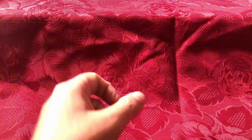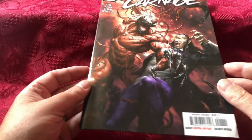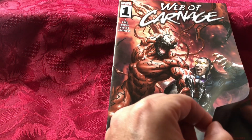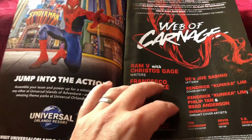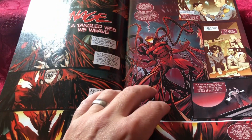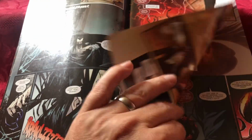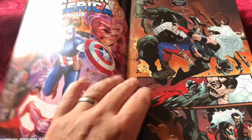So next up, we have issue 1 of The Web of Carnage. Yeah, Carnage is quite big in comic books at the moment. Obviously, you will know him if you're a, well, I'm assuming as you're watching this, you're a comic book fan. Yeah, Marvel seem to be doing a lot with Carnage at this current moment in time.